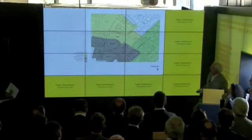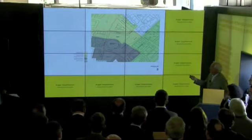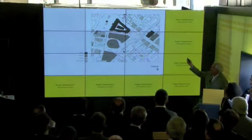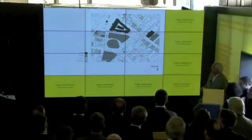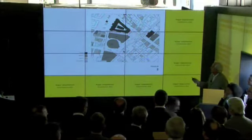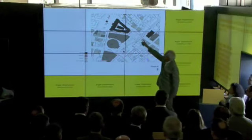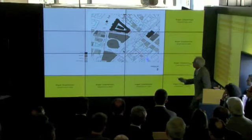The colours represent three conservation areas. I mean, that's how important it is. It's right in the heart of three conservation areas. These colours represent listed buildings. The darkest one is grade 1, next darkest grade 2 star, next darkest grade 2. So, amazing collection of important buildings. And I think you see from this drawing how there's no public space in there. It's all roads, tram lines, and parking spaces.